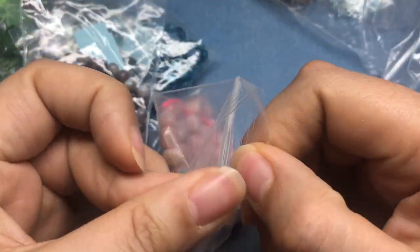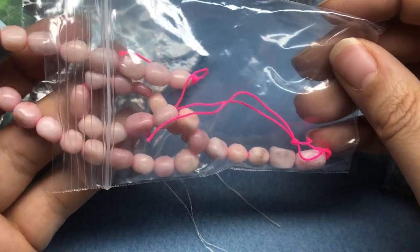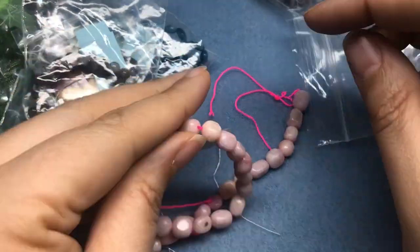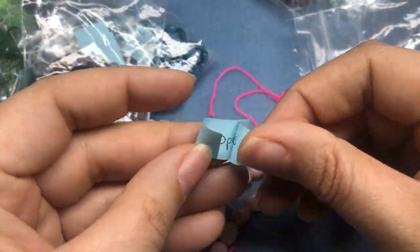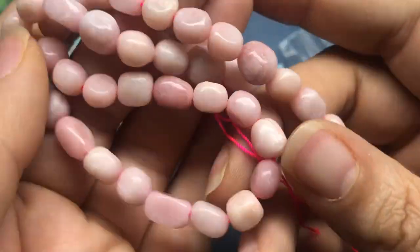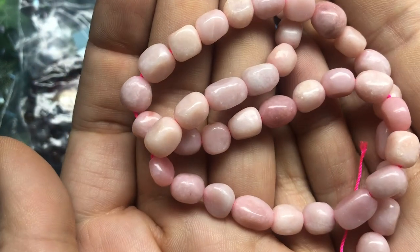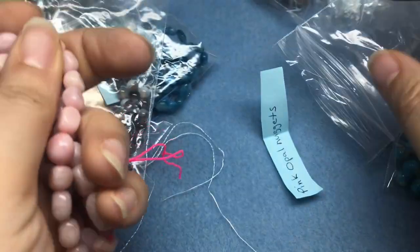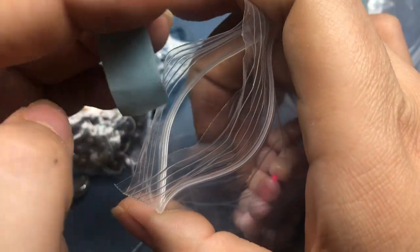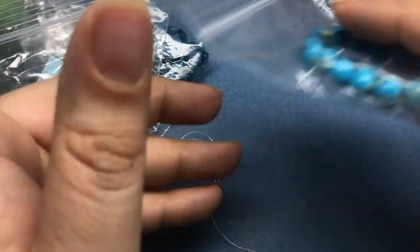Oh my goodness. I'm going to say this is some kind of opal. I don't think it's rose quartz, but I could be very wrong about that. I was right. Pink opal nuggets. Gorgeous. I don't have a lot of pink opal. I want to make a bracelet out of that. Like always when I see the really nice gemstones, I'm like, oh, bracelet. I want to get that energy helping me out.